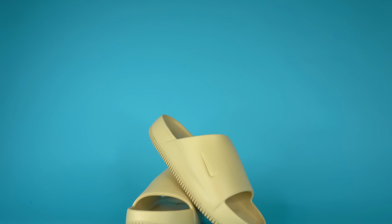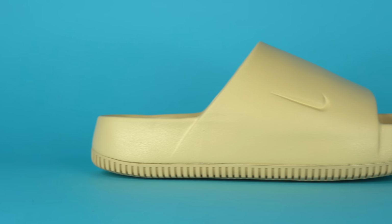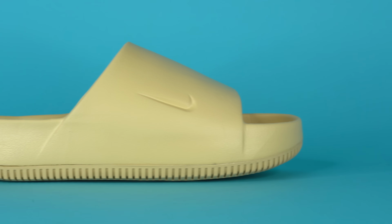Not bad. So I'll be honest with you, my expectations for this shoe were sky high. The hype on this shoe is unreal, and the $50 price point is not bad. It's just not amazing. That being said, even though this shoe is number 10 on the list, I don't think it's a bad pair of slides. I just think compared to some of the other slides on the list, no matter what you're looking for, you can find a better option.